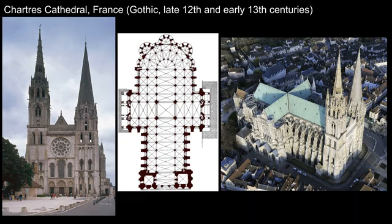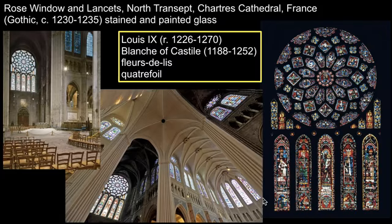Returning to Chartres, let's take a look at a stained glass window in the north transept of the cathedral. This bank of windows was donated to the church by the then Regent of France, Blanche of Castile, on behalf of her son Louis IX around 1220.